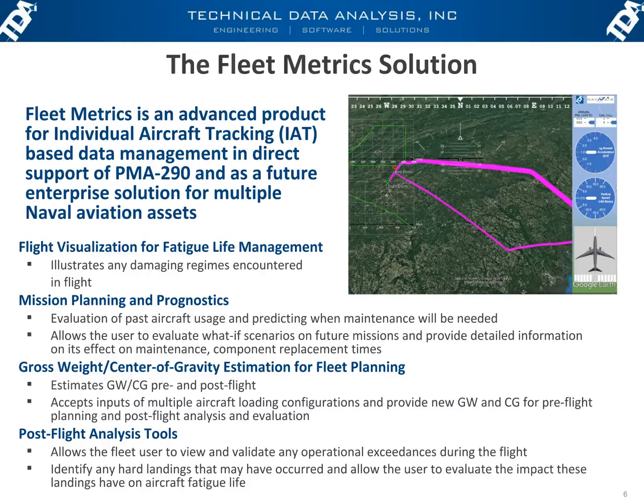The next feature is mission planning and prognostics. It's one thing to put together the legacy usage of an aircraft to make assessments about the structural fatigue life of the aircraft to date. But what about forward looking? How can we examine what-if scenarios? What if we chose to fly these types of missions? What if we mixed up the percent of aircraft that we're using for training? How do these training missions affect fatigue life estimation?